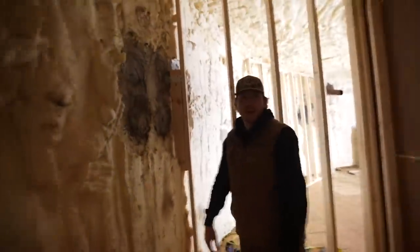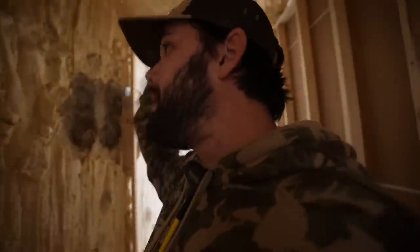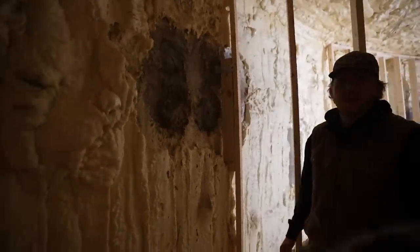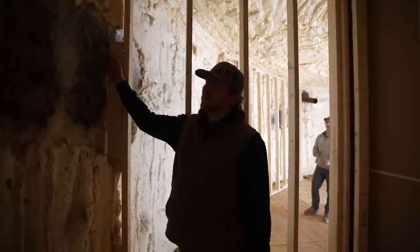A lot of stuff on here. Yeah, I mean, we're leaving this. I think it's cool. I think it adds to it. It'll get painted for sure. But I like all this stuff. I'll just leave it. Even looks good, drywall coming in here, just leaving the bolts exposed.